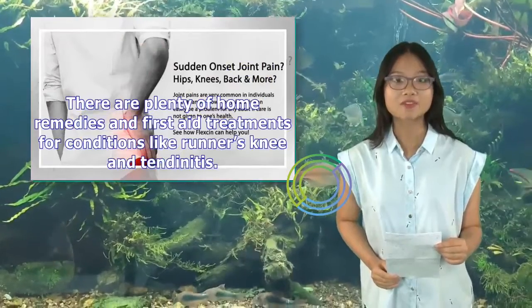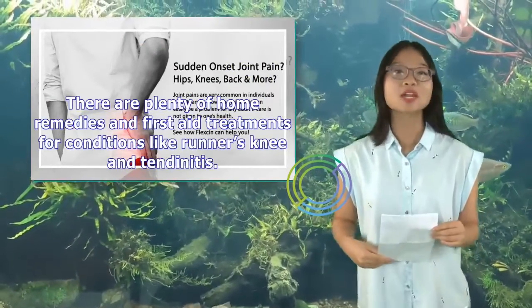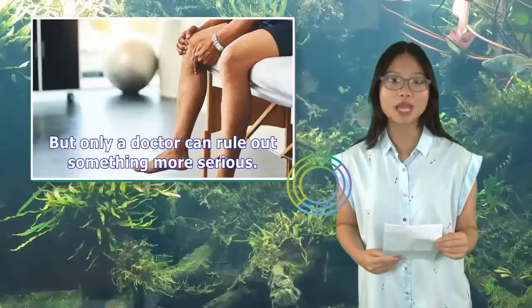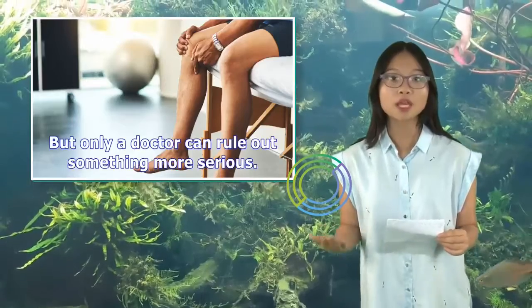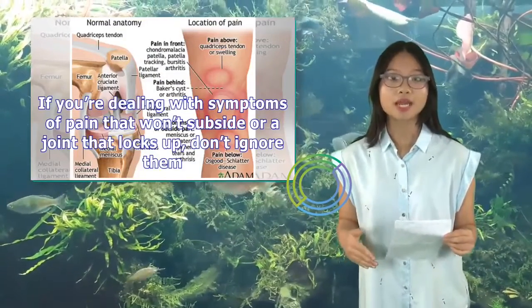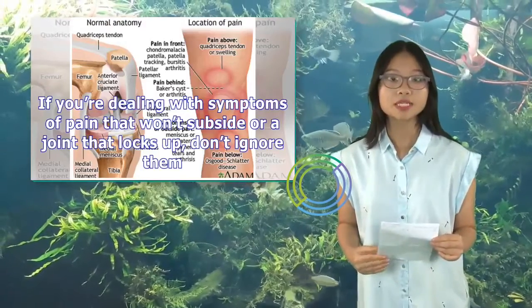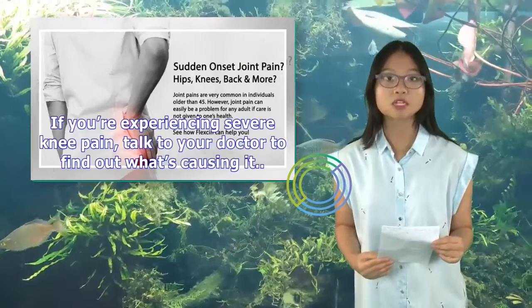There are plenty of home remedies and first aid treatments for conditions like runner's knee and tendinitis. But only a doctor can rule out something more serious. If you're dealing with symptoms of pain that won't subside or a joint that locks up, don't ignore them. If you're experiencing severe knee pain, talk to your doctor to find out what's causing it.